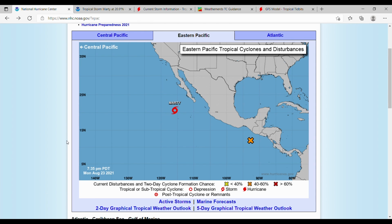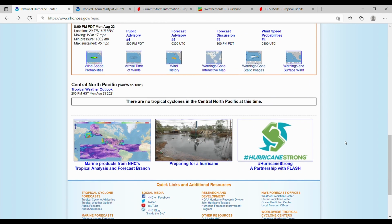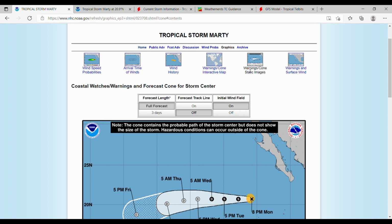Today we are talking about Tropical Storm Marty in the East Pacific, which has maximum sustained winds of 45 miles an hour, minimum central pressure of 1,002 millibars, and is moving west at 17 miles an hour. So let's get right on into it. Let's go down here and start off with our warnings and cone.